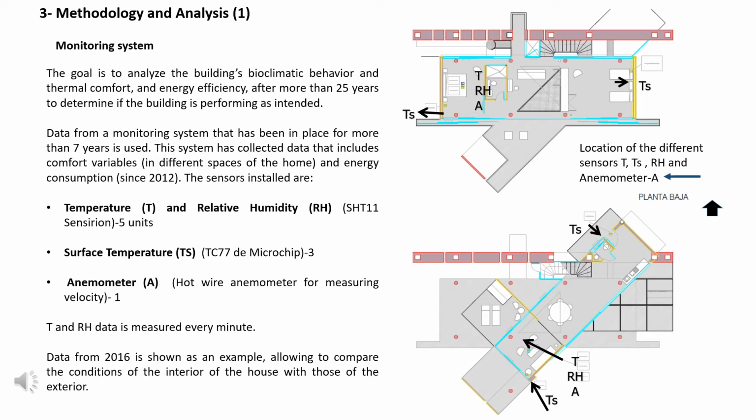ITER installed a monitoring system that measures temperature and relative humidity, surface temperature, and wind speed. These are measured every minute. The images to the right show where these are located in the building.